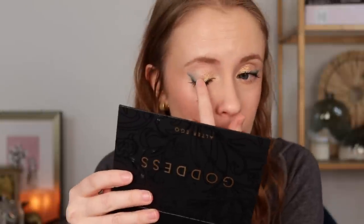Okay, it is 9 p.m. I think it's about 11 hours since I applied this makeup, and I'm here to show you what it looks like now. I did get a little bit of creasing with this eyeshadow. I'm not sure if you can see that. I'm gonna zoom you all the way in. Do you see how it's kind of faded and there's a little bit of a crease there?